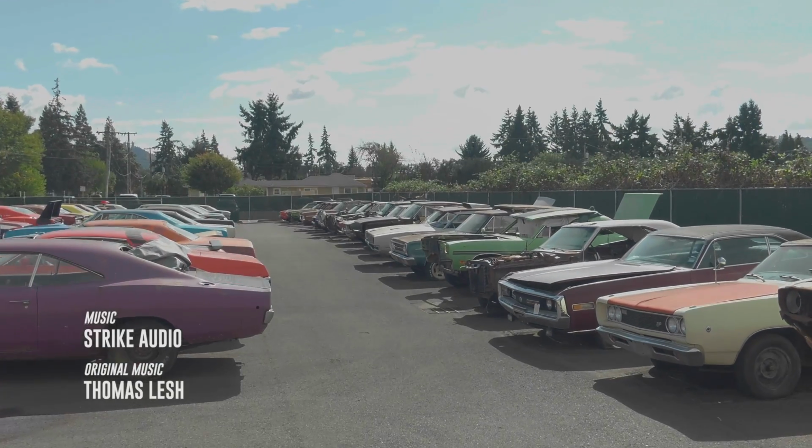I bet he will. So next season, you're going to see some amazing cars, the ones we've touched on, that we're working on in the shop right now, probably along with 20 or 30 others.